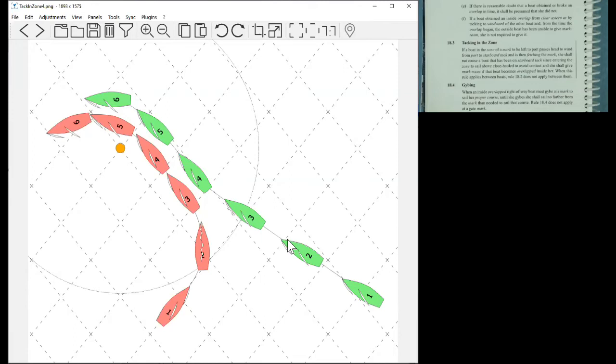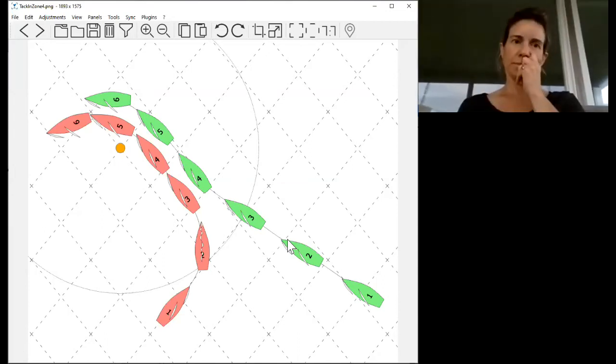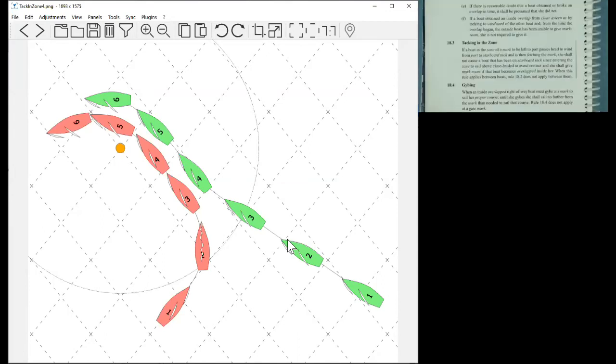Anyway, if she doesn't cause any of those boats to sail above close hauled, then she has not broken this rule. But this is a dangerous thing for red to attempt, because it's a fine line between forcing somebody to sail up to close hauled, and I won't say forcing, causing her to sail above close hauled.